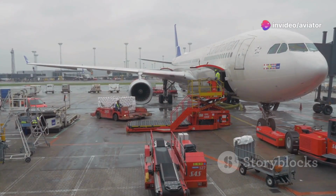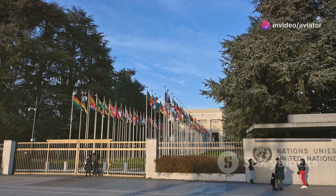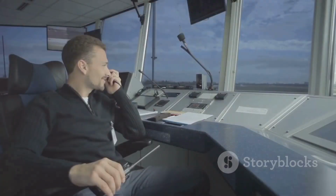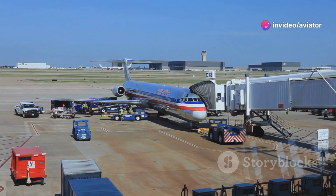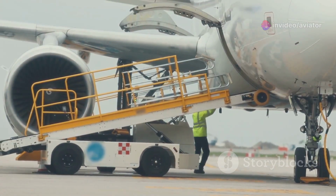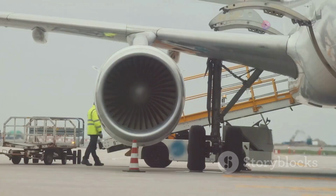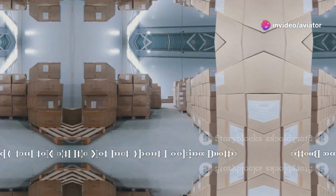Let's talk about the organizations keeping our skies safe from dangerous goods: the International Air Transport Association, or IATA, and the International Civil Aviation Organization, or ICAO. ICAO sets global standards for safe air transportation. They lay down the groundwork for everyone to follow. IATA develops detailed regulations and guidelines. That big book, the IATA Dangerous Goods Regulations, is their work. These organizations ensure the safe transport of dangerous goods by air.